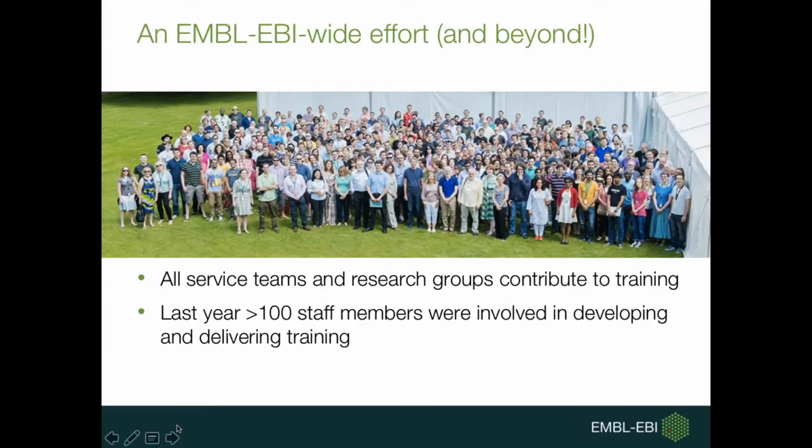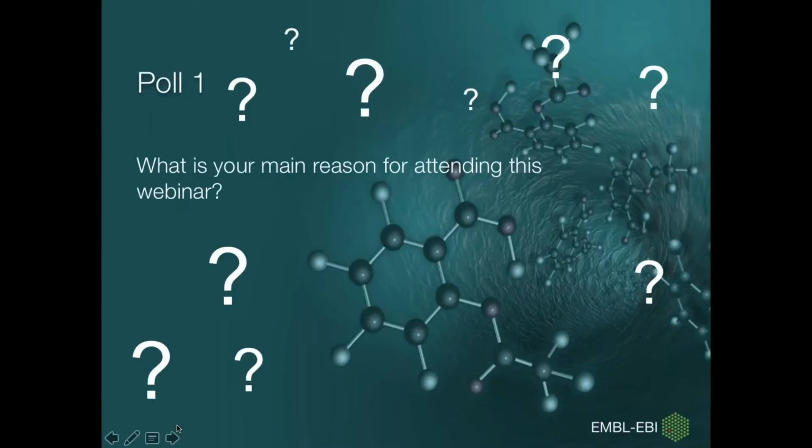I have a team of about 15 people, but the thing I really, really want to make clear is that this is an EBI-wide effort, and it also involves large numbers of collaborators of the EBI as well. So you'll find if you come to one of our training courses that you're being trained by experts in the data resources, the tools or the research from every team at the EBI and their collaborators. So last year we involved more than 100 of our staff members in developing and delivering training, and many people from beyond these four walls as well.